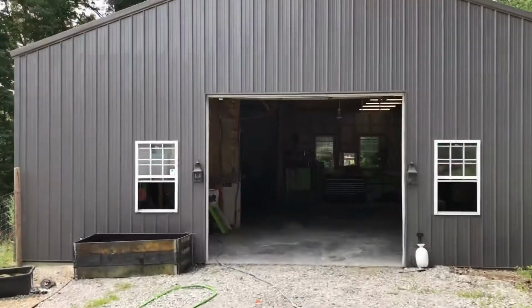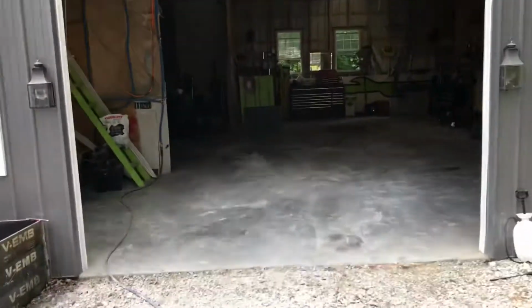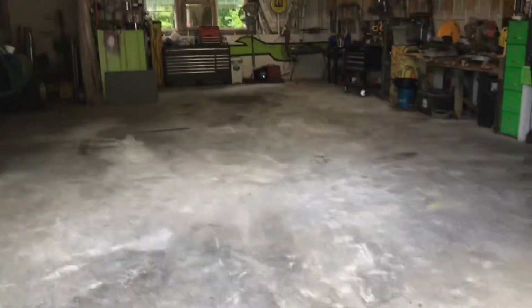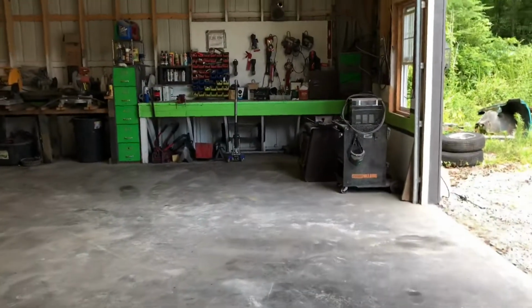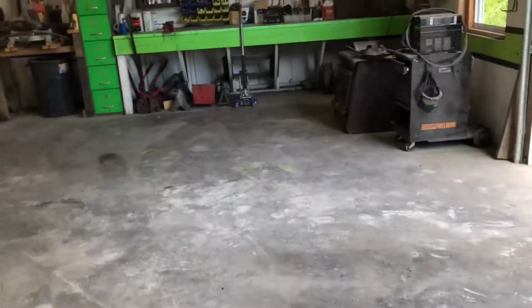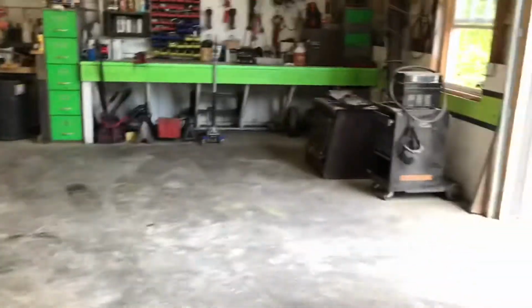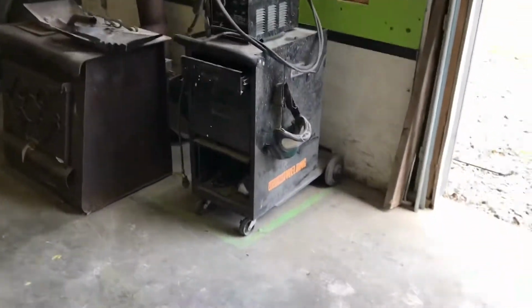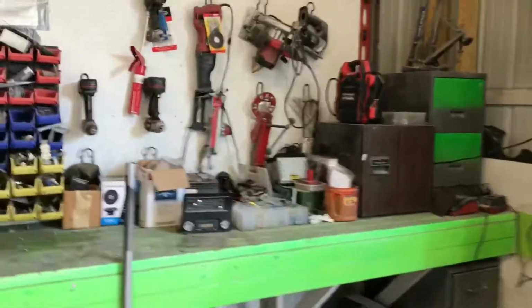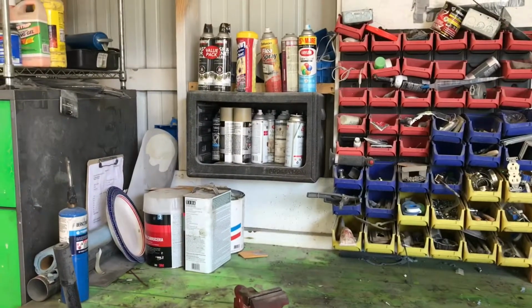Can't get the pressure washer in the shop. My water hose ain't long enough, so it's pretty annoying. But got everything cleaned up here. Turn the lights on. Oh, wait, wrong lights. All right, what do we got? Got my table back. Welder's in the spot it's supposed to be in. I got a table I can work on again.